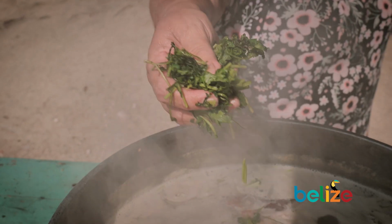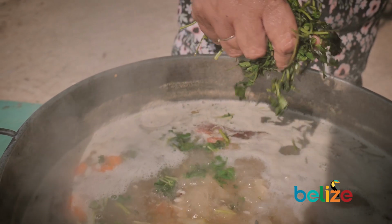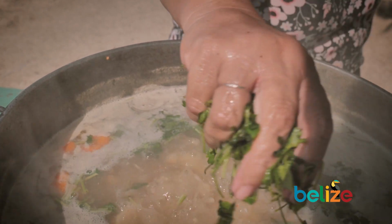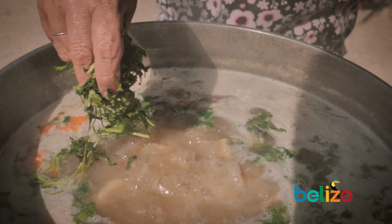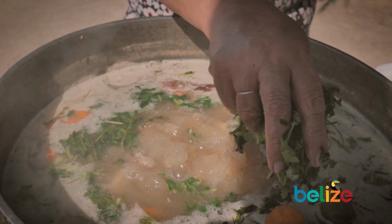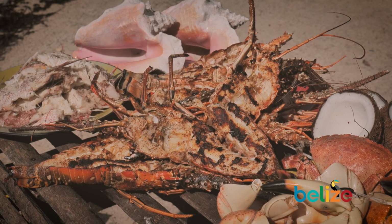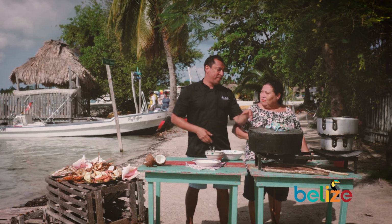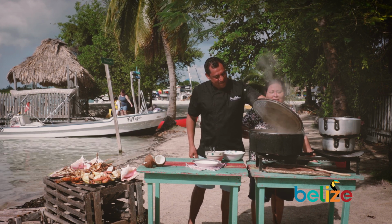Soup done. Now we have to add the cilantro, the last touch. The flavor. My goodness, I can't wait to taste it. You think you're ready? Ready. You ready? You got everything there. Ready? You got a touch.